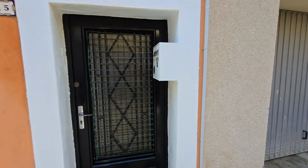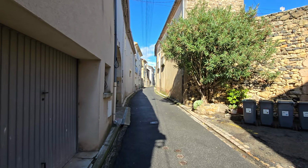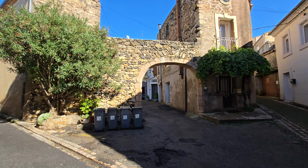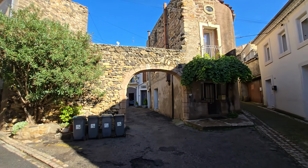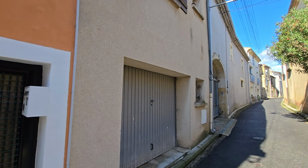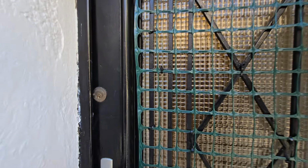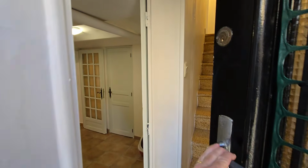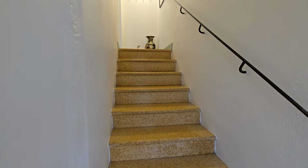So first of all, just to situate you, nice location within the village. I'm not going to pan all the way around because the sun is shining and it's going to absolutely blind the camera. But nice location. The village itself has got a few bits and pieces in the way of commerce. There's a bar restaurant. As I go in, I just have to be careful not to let the cat out, so bear with me.